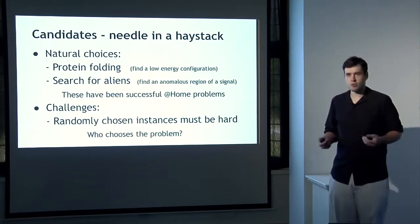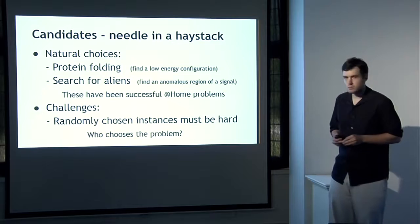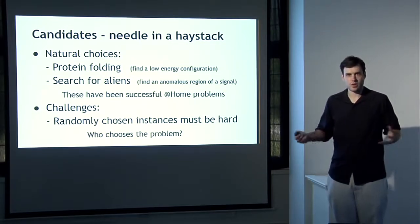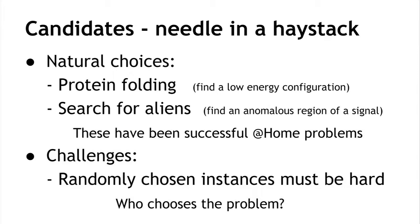Problems of this sort include protein folding, where the goal is to find a 3D configuration of a molecule that has a very low potential energy, or searching for aliens and signals from radio signals in space and looking for anomalous patterns that might indicate extraterrestrial life. Now, for the same reason these seem like they might work as a Bitcoin mining puzzle, these have been successfully used in the past as crowdsourced distributed computing projects, such as Folding at Home and SETI at Home.